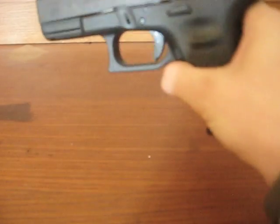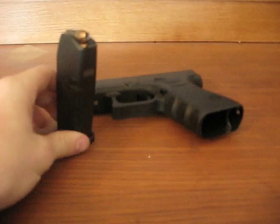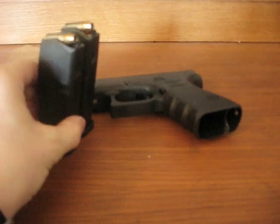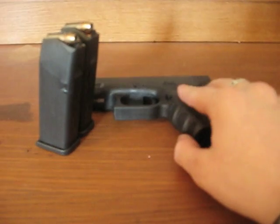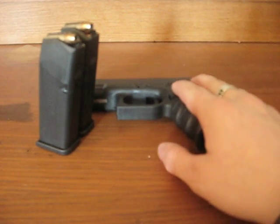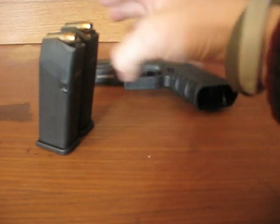So anyway, Glock 19 and 2 mags. There's number 1, there's number 2. And that gives me 30 plus 1, so that's 31 rounds for this firearm to be carried every day. This is what I would do.